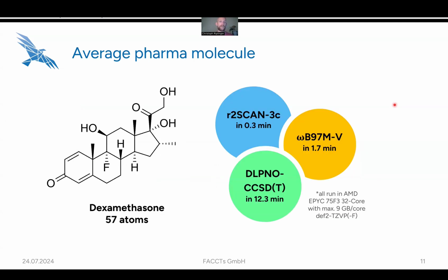Now, what does that give us? If we look at a smaller system like this, a drug-like molecule, that gives us timings like a few seconds or a minute for very decent density functionals. If you want to go to coupled cluster values, then you can also spend a little bit more time, 10 minutes, and you get a very good post-Hartree-Fock result, a coupled cluster result.